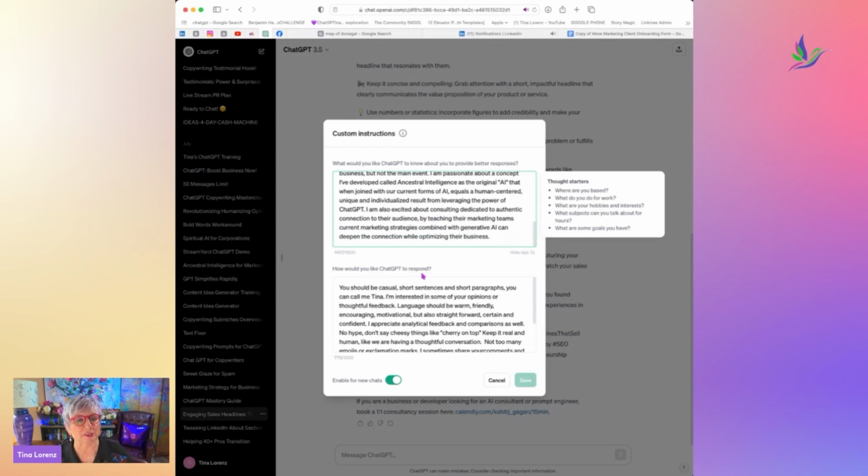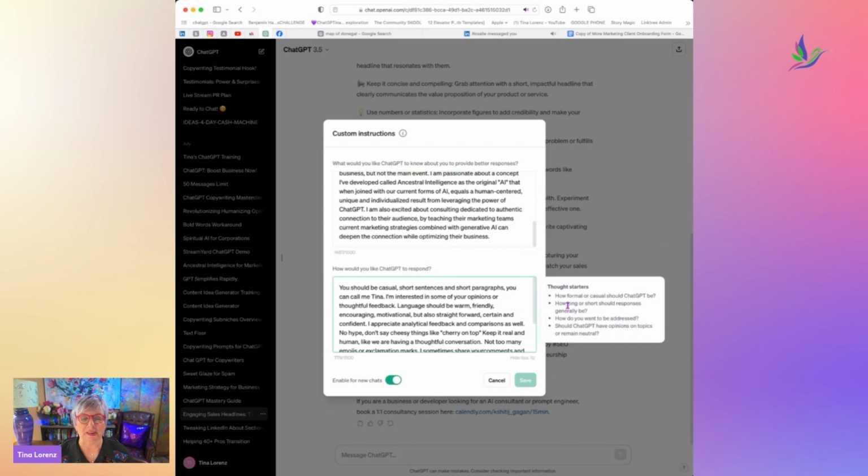Now, the next part of custom instructions is, how would you like ChatGPT to respond? And again, we can go over here and get some ideas. Do you want it to be casual or formal? How long or short should the answers be? How do you want to be addressed? And do you want it to give you topic opinions or remain neutral? And so I have actually asked for opinions on topics because I want it to help me weigh out pros and cons and different aspects of consideration when I'm talking to it.